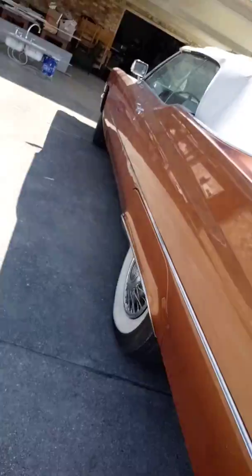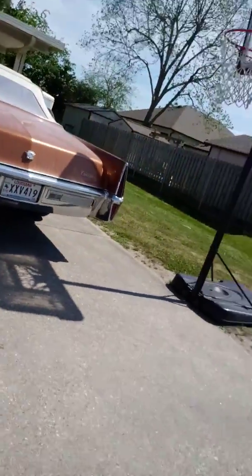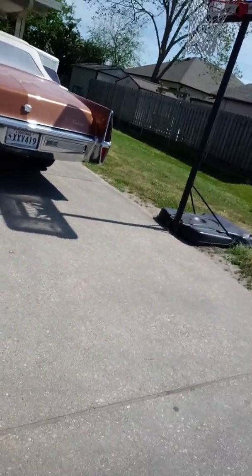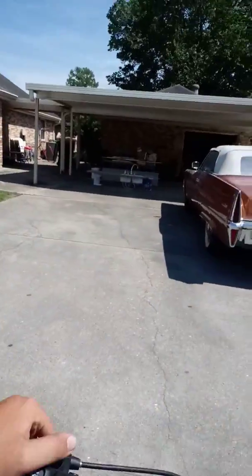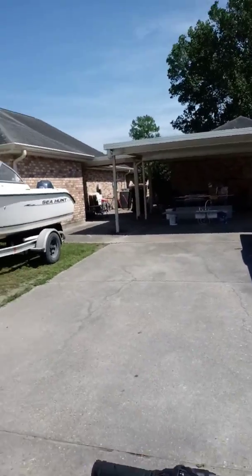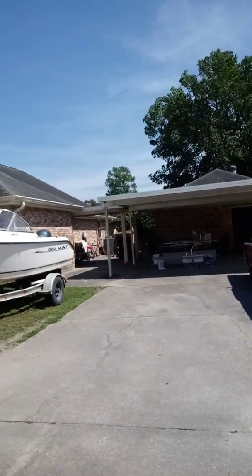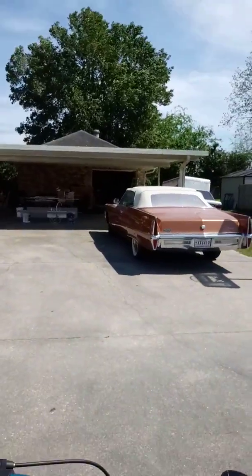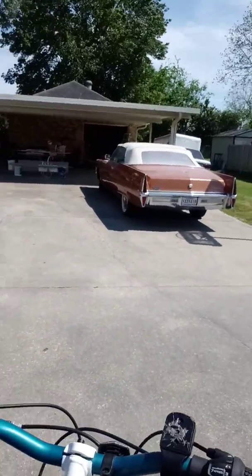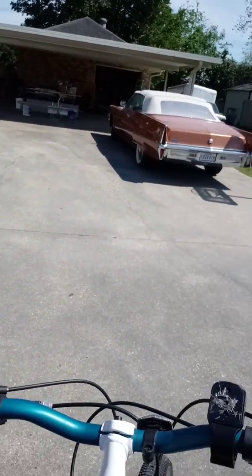Look at this. Look at this, dude. Oh my god. Poor people, I'm sorry. Poor 2020. People are getting old cars. Like, why are people getting old cars?